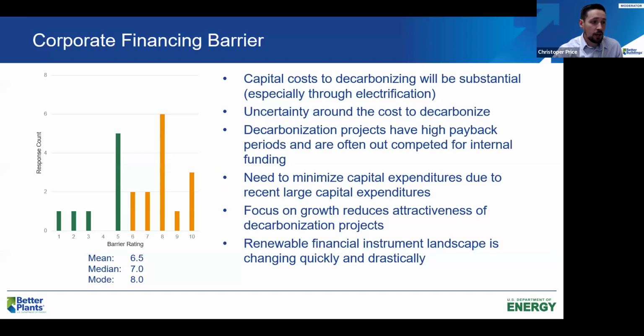The ERP can help with all of these particular issues on the corporate financing side by focusing your organization's efforts, really putting a plan out there to follow, and helping to justify projects and ultimately show how a particular project can help you reach the end goal of decarbonization. Next slide.